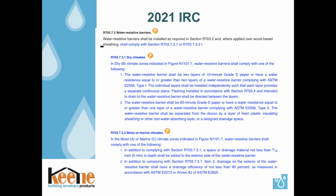At least in the 2015 code, the only requirement for a grade D building paper is a weight. It's a weight specification is all that's referenced. So what they're moving towards is more and more performance-based code compliance or calling out more and more tests. And you can see that even from 2018 to 2021. What's interesting here is if you look at number 2 under the dry climates, the WRB shall be a 60-minute grade D paper or have a water resistance equal to or greater than 1 layer of WRB complying with ASTM E2556 type 2. Type 2 is a pretty direct comparison to a 60-minute paper.